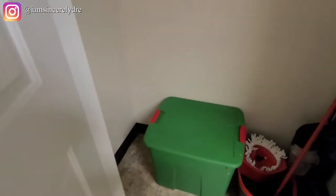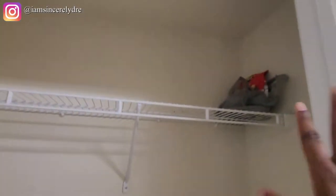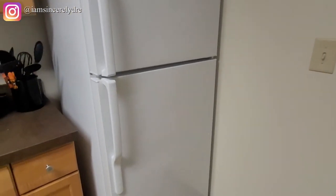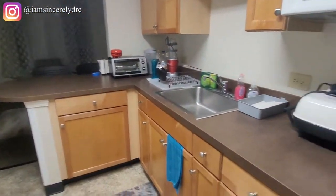And in here, this is like my little bin that I keep all my kitchen stuff in. We have a mop, vacuum, broom. And then sometimes we have like random stuff up here. And yeah. Then of course, y'all already know how me and my kitchen be set up.